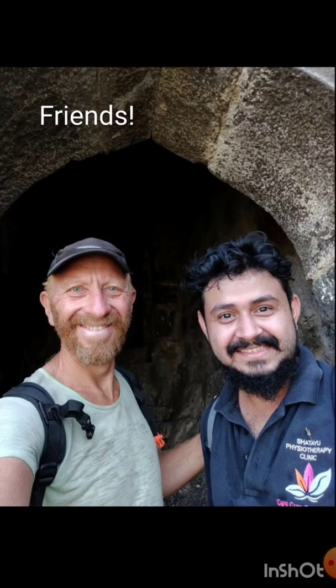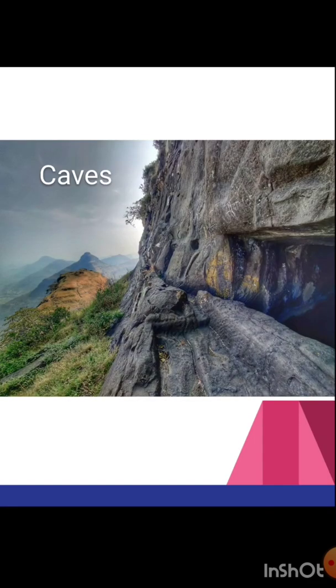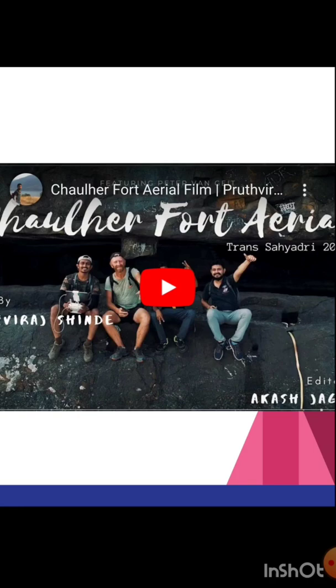On the fort I meet somebody, a doctor from Nashik, a very nice person who just welcomed me on my journey on the forts of Nashik. Here we can see a top view of Scholler Fort as well as other peaks and ranges there in the same Dolbari ranges. You can see some big rock-cut reservoirs in caves on the top pinnacle. And here a small video which my friends took on top of the fort.